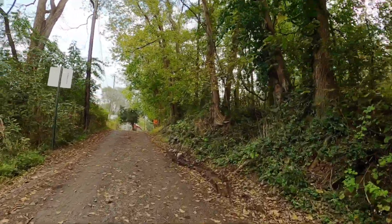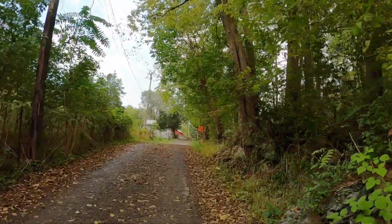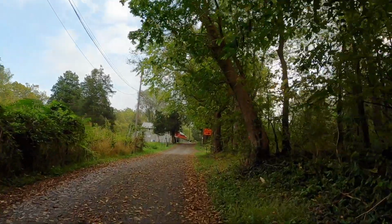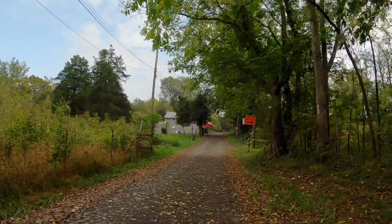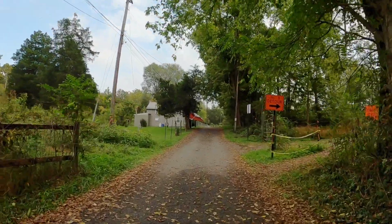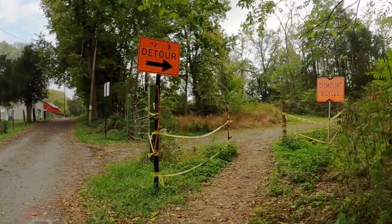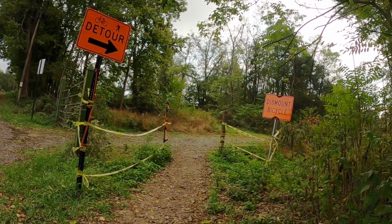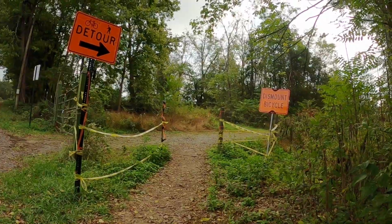Oh my goodness, more hills. How awesome. But I think this is the path back to the canal. I think so. Dismount bike. Okay. Really. You know what? I'm not going to argue. I'm going to dismount, head that way, and hopefully get back on this stupid path.